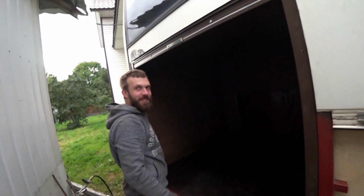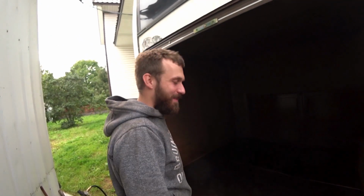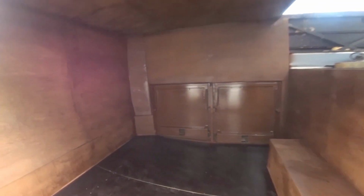Look at all of that space. These are spring actuated, which makes them easier to lift. We just need to add a turnkey lock, and we'll be good. Then it'll be ready for use. And with that, welcome to the cargo bay. I think it turned out fantastic.